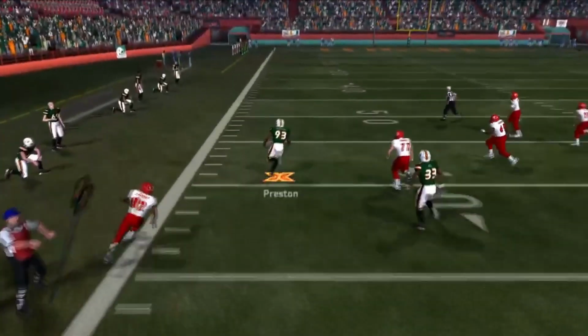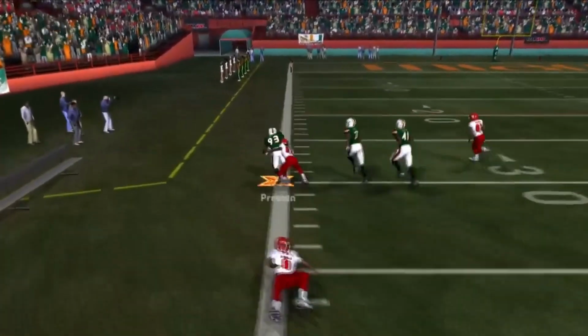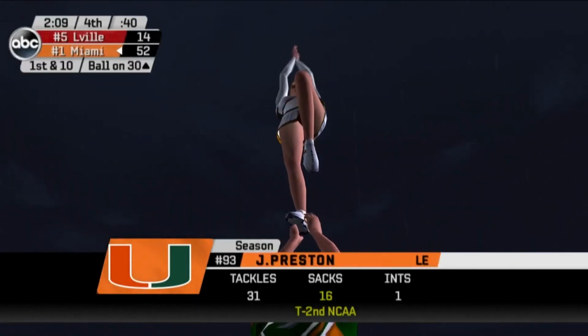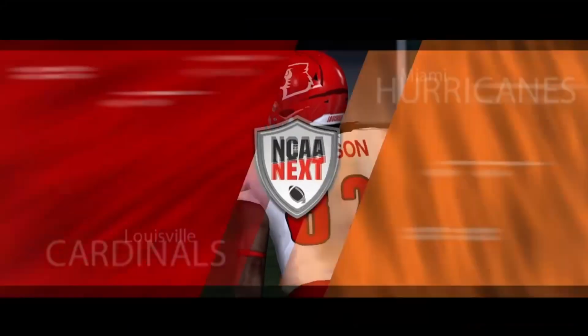Intercepted. Look at that, baby. Look at Preston. Look at Preston. Oh my gosh, what a monster. Now the defense is he has 16 sacks this year. Holy, I didn't even realize that.